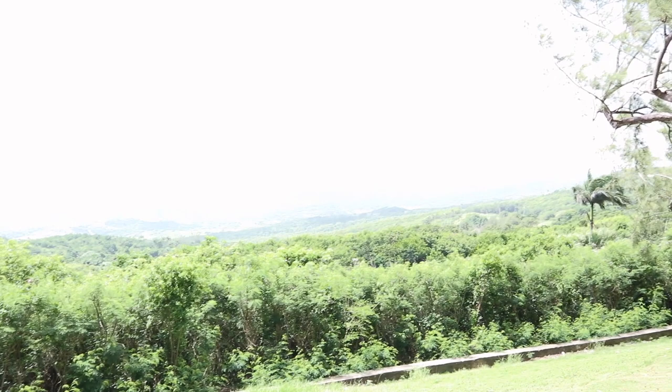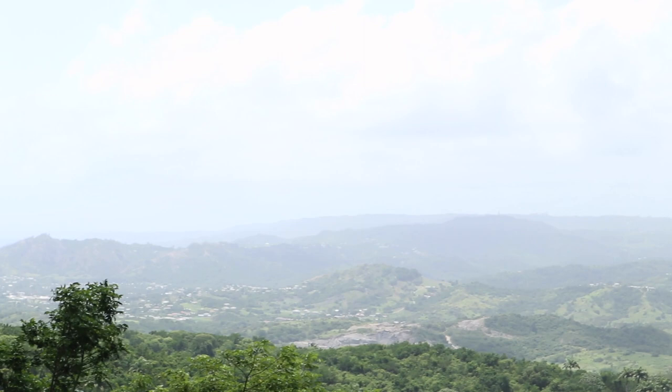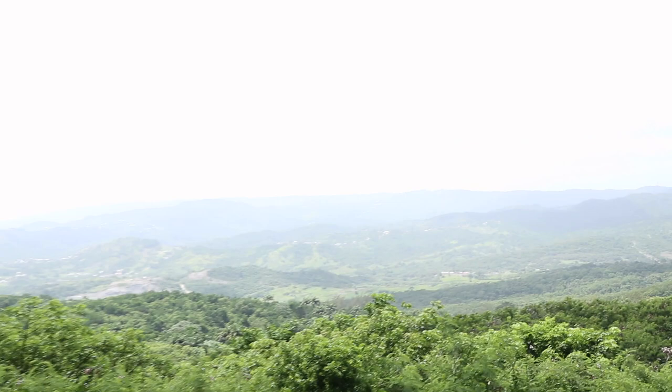And I'm not sure if you can even see that. You might have to zoom in for that, but it's a little cloudy today, but it's supposed to be a really good view of the region of Scotland here in Barbados.